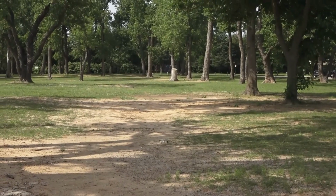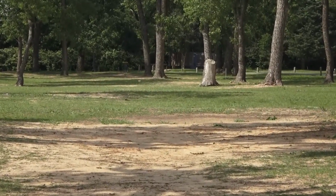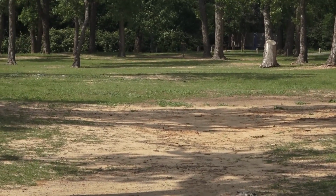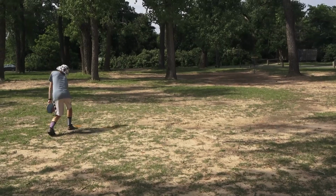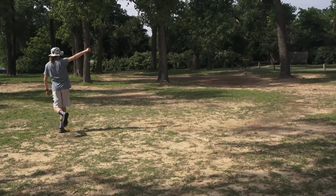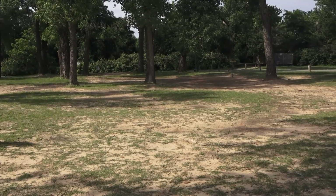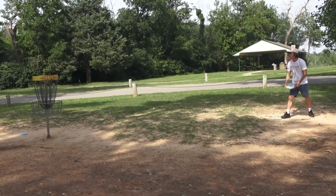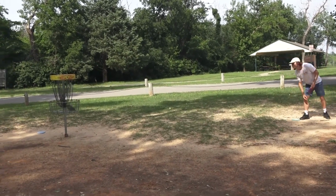a forehand, the thing that you worry about in this area is that the grass between the dirt and the grass is very short. So on a forehand, you worry a lot about skipping. So I think actually the backhand, throwing a bit of a turnover, throwing some sort of anhyzer throw, would be better. I think the disc would settle easier.